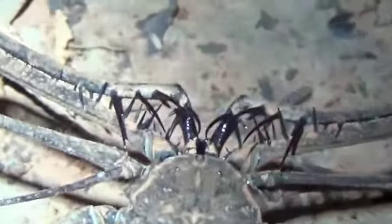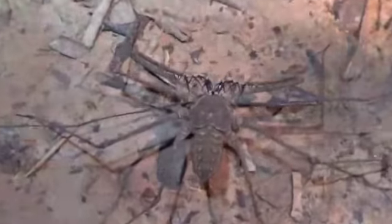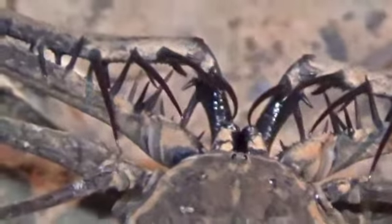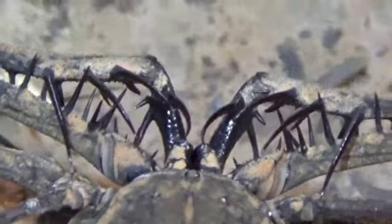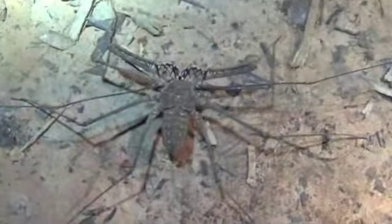Here we have the scorpion spider, as the natives call it. It's called whip spider in America. They have these long whip-like extensions on their third pair of legs, and they have a pretty nasty jaw. There's also some of these in southern North America, areas like Texas and very far south in Mexico.